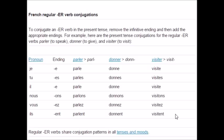Boom! That's pretty easy. All this means is I speak, you speak, he or she speaks, we speak, you all speak, they speak. I give, you give, he, she gives, we give, you all give, they give. I visit, you visit, he visits, or she visits, let's not be sexist here, we visit, you all visit, they visit. Whew!